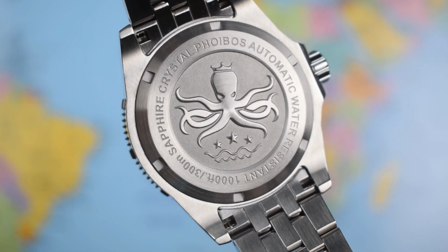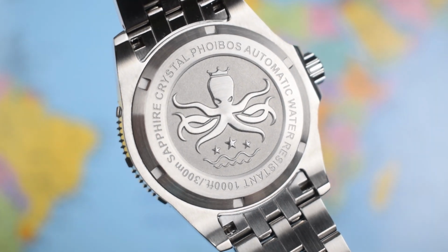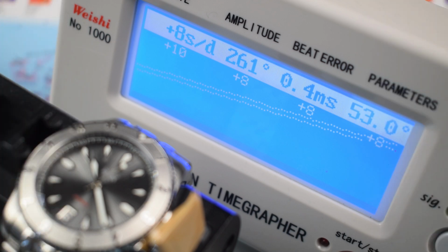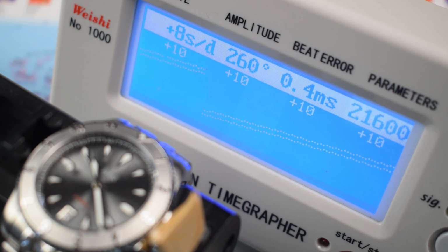As discussed at the very beginning in the intro, surprise surprise, it's a Seiko NH35 in there. No great surprises there on the Weishi 1000. This is pretty much par for the course from an NH35. For some reason, the majority that I've had over the years come in around the plus 10 seconds per day. Reasonable amplitude, beat error is nothing untoward. 21,600 vibrations per hour. It is a 24 joule hacking and hand winding 3 Hz auto. Found in just about every microbrand watch in the known universe and beyond.